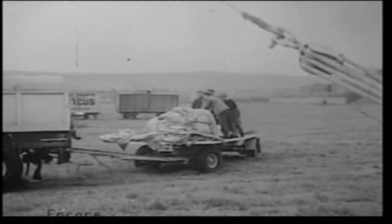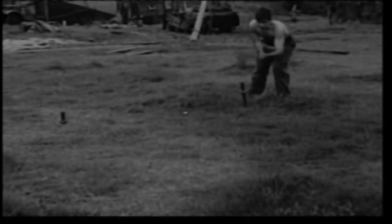Now they reap the benefit of careful planning, as each section of canvas can be dropped off in its appointed place. Stakes are driven in and gear fixed. That's a 7-pound hammer he's using. The stakes go in like toothpicks.